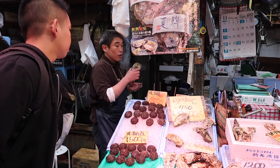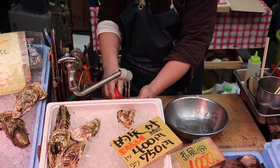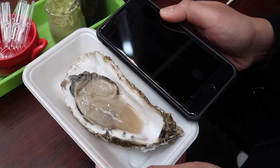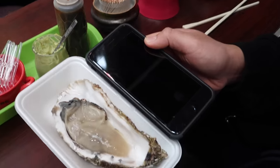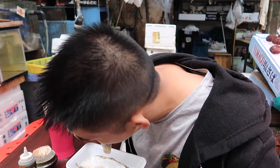Itadakimasu. Getting one of the extra large oysters. He's just washing it. It's as big as an iPhone 7. 7 Plus. It's as big as an iPhone 7 Plus. Is it good? So creamy.